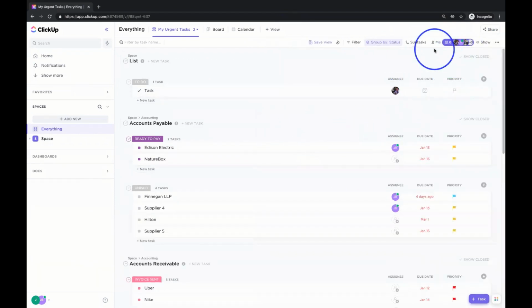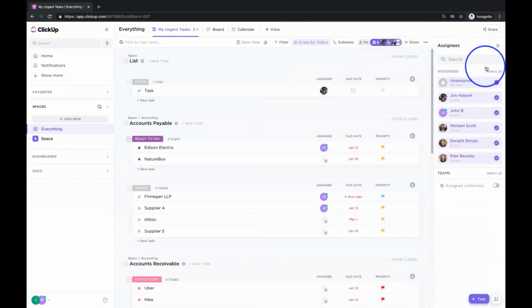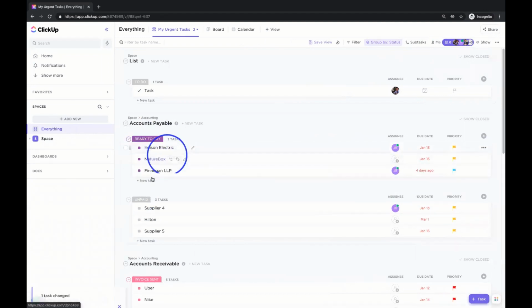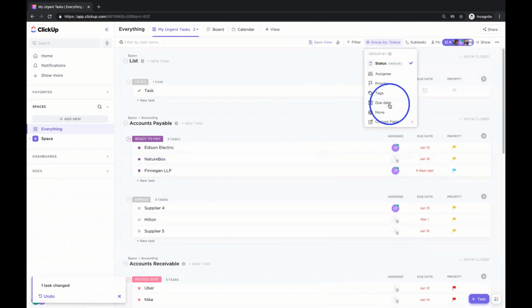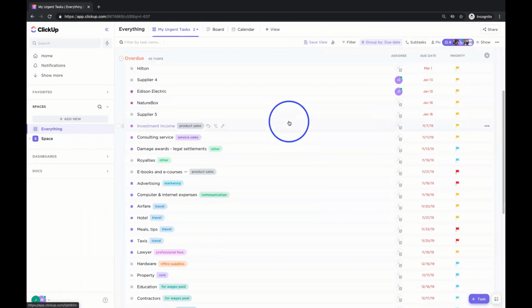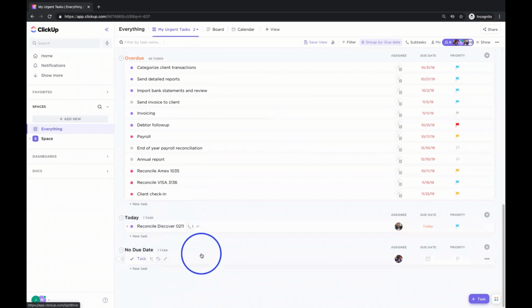Okay, so first, me mode is really great, and you'll want to use me mode often. But you may also want to change what you're seeing further. And what I mean by that is, whenever you're working in the list view, your tasks are going to be grouped by your status. So you can see for every list here, there's different tasks in each different status. Ready to pay, unpaid. Maybe we can take a particular task, move it up. Cool, now it's ready to pay status, etc. Right? So these tasks are grouped by status, but in this case, I'm going to group them by due date. So I just selected the group option and I selected group due date. And as you can see, all these tasks are overdue at the top. I've got one due today, one that's got no due date at the bottom.